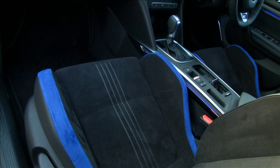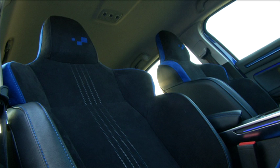Also hard to talk about the seat quality. We're in top spec and yeah, it's bolstered, buckety. Oh, they're very nice seats. Wow, it is super comfortable.